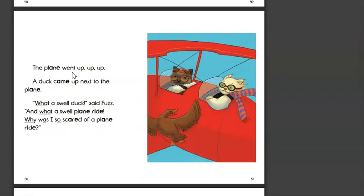The plane went up, up, up. A duck came up next to the plane. "What a swell duck," said Fuzz. "And what a swell plane ride. Why was I so scared of a plane ride?"